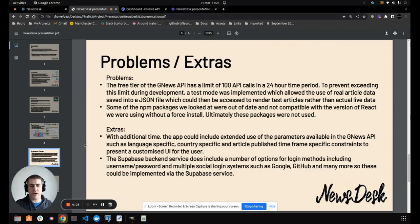Some of the NPM packages that we looked at were out of date. They'd not been updated in a while, and as such weren't compatible with the version of React that we were using without a force install. So erring on the side of precaution, we decided that we weren't going to use those particular packages.